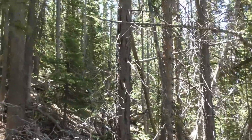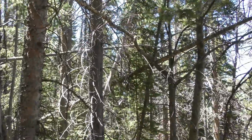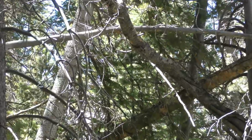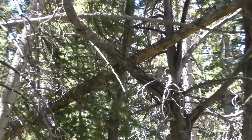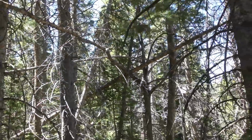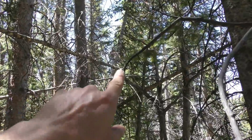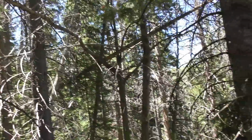Give me a sec. Alright, so I just said give me a sec, right? Like literally a second ago. And check this out. I didn't see it. Look at that. There's an X made out of a branch. And then the branch gets turned by the other one that it makes an X with and comes all the way to here where I can actually touch it. Right there. Look at that.